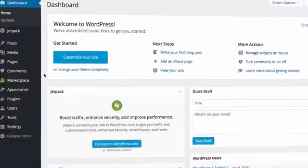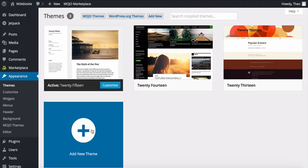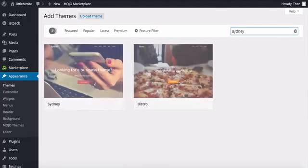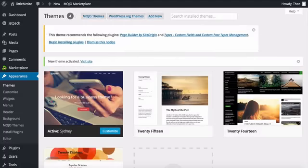To install your new theme, find Appearance and then Themes. Then click on Add New Theme. Now search for Sydney here and it will show up. Installing is a simple 2-click process. Click Install here and then Activate, and you're done.